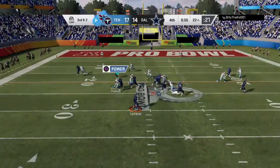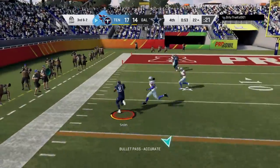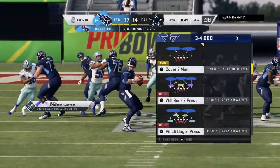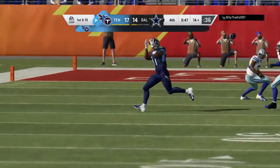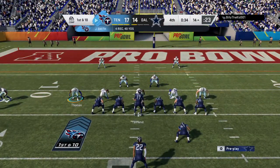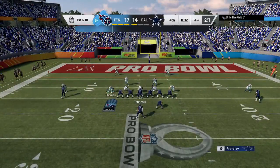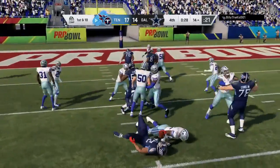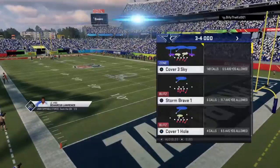Tannehill. The open man is Smith. And he'll have the first down, getting this one to the 14-yard line. It's a gain of 8 there, and that should be enough to seal the victory. Tannehill now, 10 of 16 throwing the football. It's 1st and 10. And he'll be taken down here at about the 11.